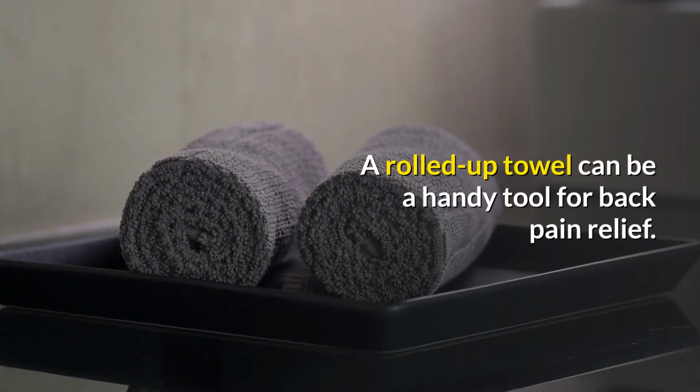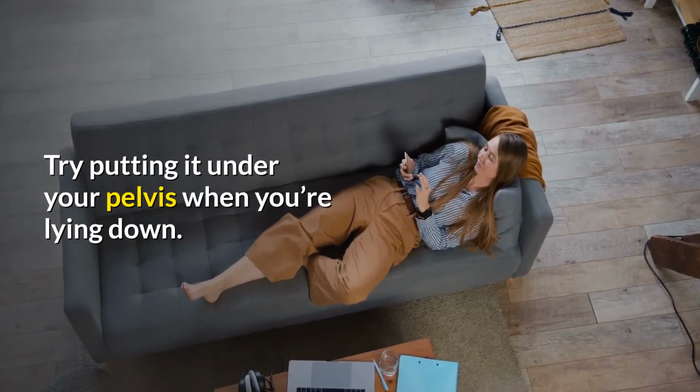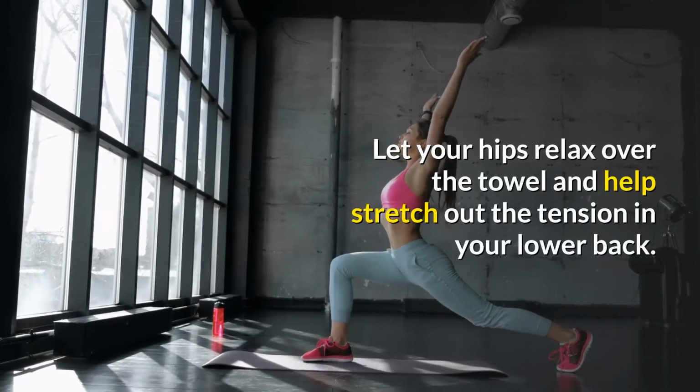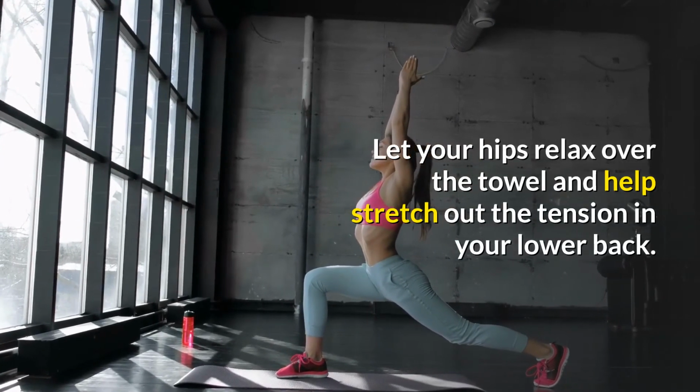A rolled-up towel can be a handy tool for back pain relief. Try putting it under your pelvis when you're lying down. Let your hips relax over the towel and help stretch out the tension in your lower back.